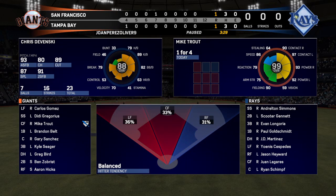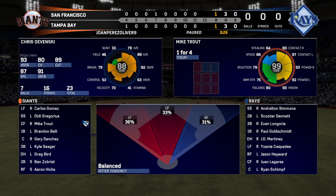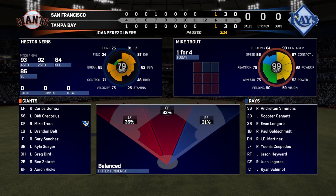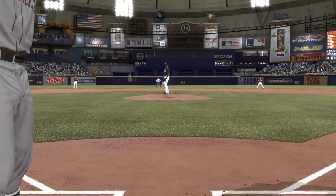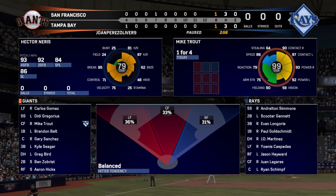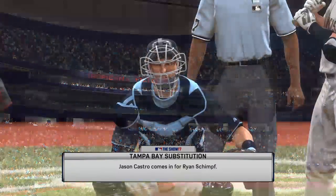Ready for another shot now. Mike Trout. Harris. Mike Trout.